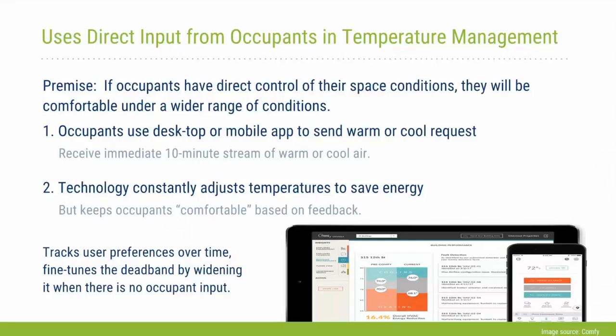In the background, and this is the key part of Comfy, while the occupants are giving feedback of too hot or too cold and getting their immediate needs met with these bursts of air, the technology is constantly adjusting the temperature to save energy, adjusting it to different set points. That is the core of what Comfy does.